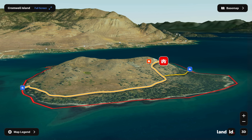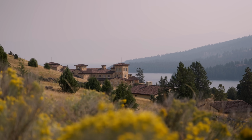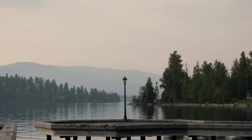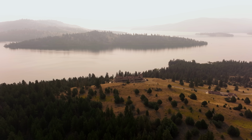What it feels like to be on Cromwell Island, above all else, I guess I would have to say peaceful. It is extremely peaceful on this island. You get on the boat, you have a short ride across, and then you come up here on this overlook, and I can't think of anywhere more peaceful.